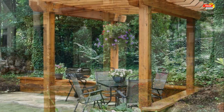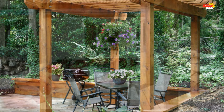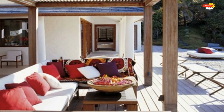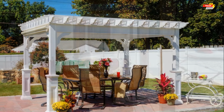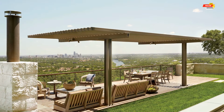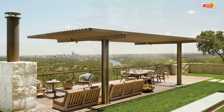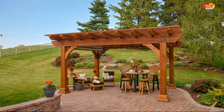Beyond its aesthetic appeal, a classic wood pergola offers a multitude of practical benefits. It provides essential shade during the scorching summer months, creating a comfortable outdoor living space. The pergola's latticework can be adorned with climbing plants, transforming it into a verdant oasis that enhances privacy and adds a touch of romance. Additionally, a well-designed pergola can increase your home's property value and curb appeal.